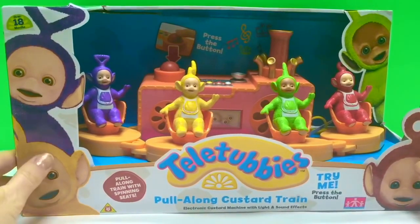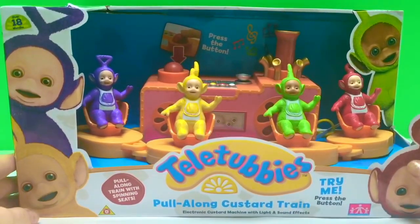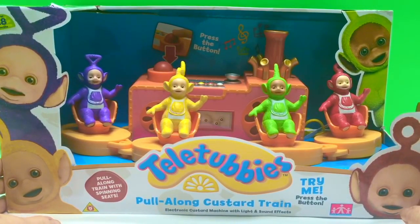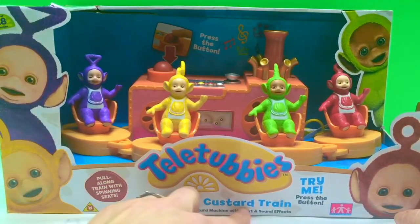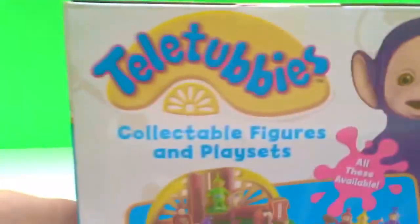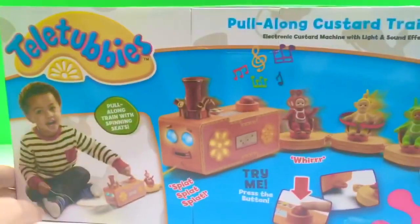Hello and welcome to Tiny Treasures. Today we're excited to share our new Teletubbies toy, and it's the Pull Along Custard Train. It makes all sorts of noises. We're going to look at the back.